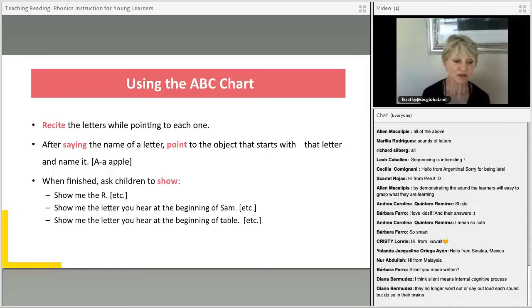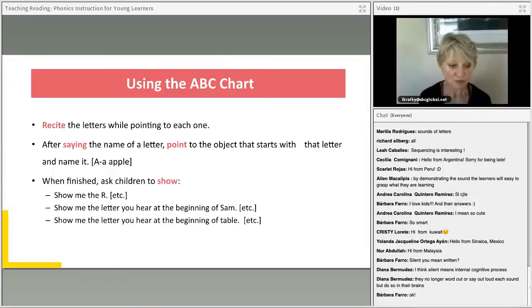Yeah, as opposed to Spanish, for example, avión. The name of the letter is the same as its sound. So when finished, ask children to show. Yes, so they have read the ABC chart. They have pointed to each of the letters and to each of the objects, and they finished. So then what do we do?